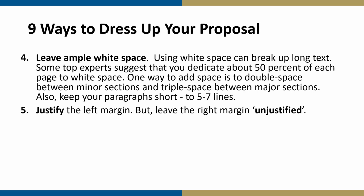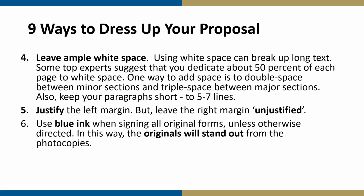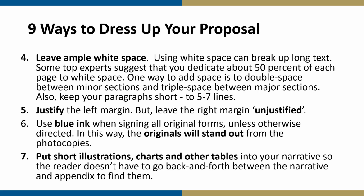Number 5. Justify the left margin, but leave the right margin unjustified. Number 6. Use blue ink when signing all original forms, unless otherwise directed. In this way, the originals will stand out from the photocopies. Number 7. Put short illustrations, charts, or other tables into your narrative so the reader doesn't have to go back and forth between the narrative and appendix to find them.